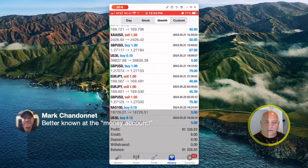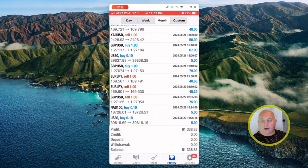What did Mark say here? Better known as the money account. So yeah, this is the 10 pip hybrid, what you should be using in my automated system.